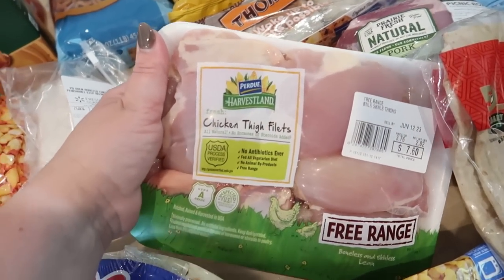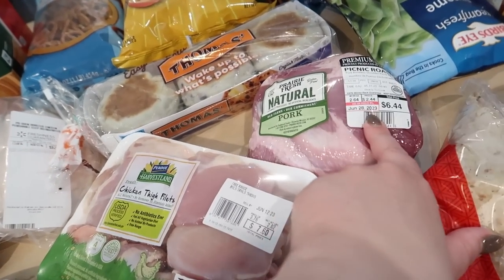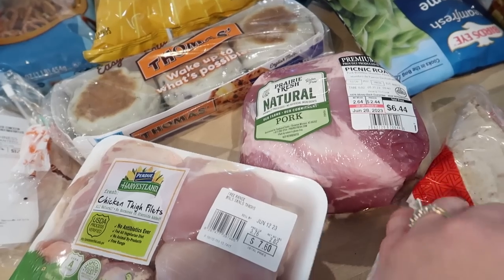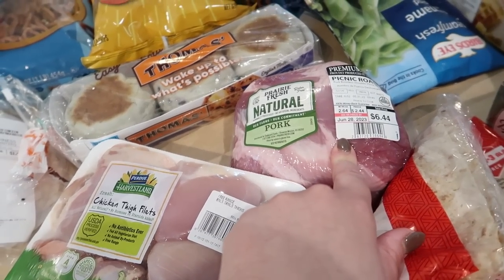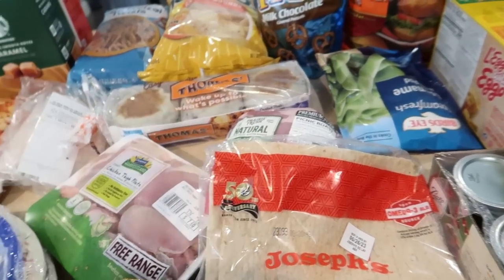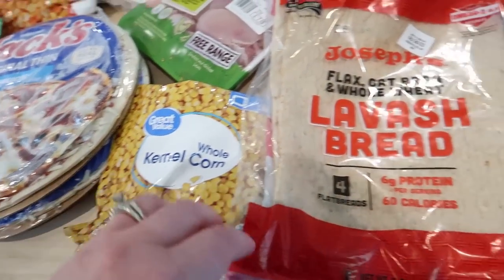I got some of the chicken thigh fillets for a chicken recipe that I'm gonna make. My sister convinced me to try chicken thighs rather than chicken breasts, so we'll see. And then I got a pork roast for an Instant Pot carnitas recipe that I'm gonna make. Some frozen corn for a side dish for dinner one night.